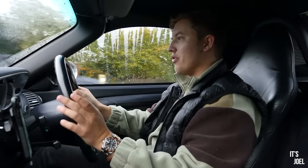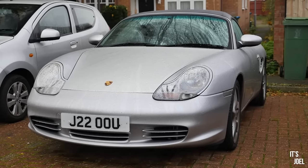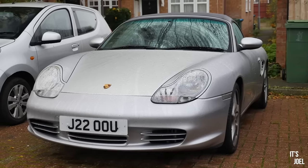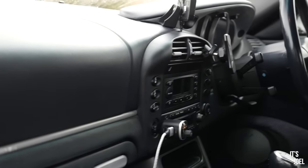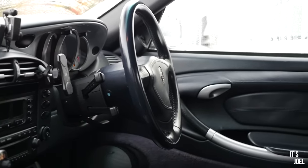To recap for anyone that hasn't seen this car yet, I bought this almost two months ago now for the incredible price of £3,800. It's got 130,000 miles on it. It's a 986 S and it's in a beautiful silver over blue specification.